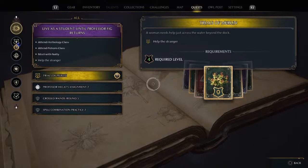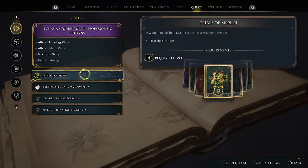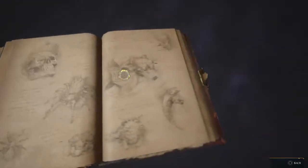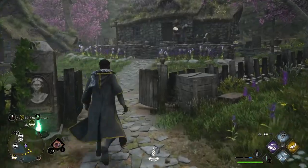Trials of Merlin. A woman needs help just across the water beyond the deck. Level 4. Couple more levels and use level 4. Revelio.